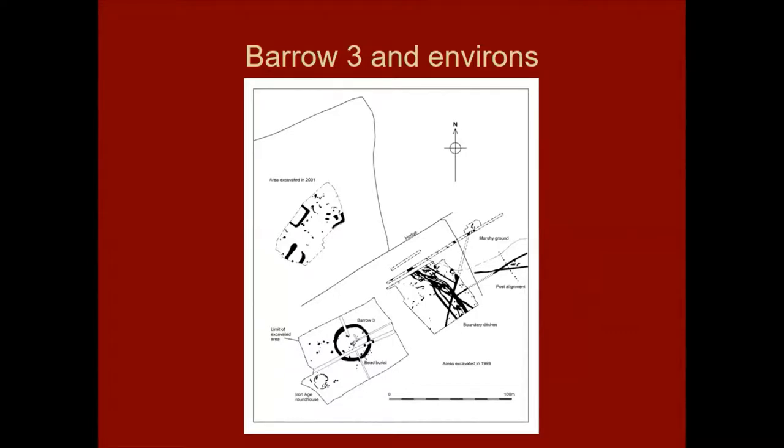So the third burial, this is the barrow, and this is the one that I was involved with. You can see that we looked at a wider landscape view. Here's the barrow itself. There's a whole series of boundary ditches over to the east, and settlement remains to the north and west, and we'll talk about those in a bit.